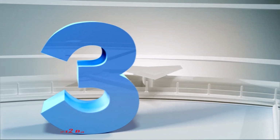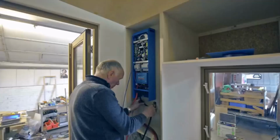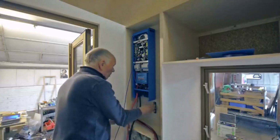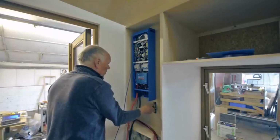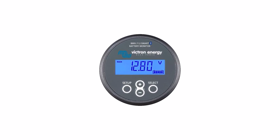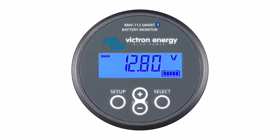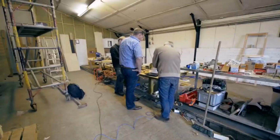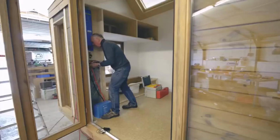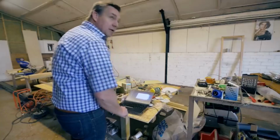Number 3. Victron Battery Monitor. One of the most advanced models available would have to be Victron's battery monitor. This RV battery meter comes with built-in Bluetooth communication, which has become a massive hit with customers. It's a popular feature because it allows a user to monitor their rig's batteries using smartphones, laptops, tablets, or other devices. Due to this, the use of this battery monitor becomes much more user-friendly.